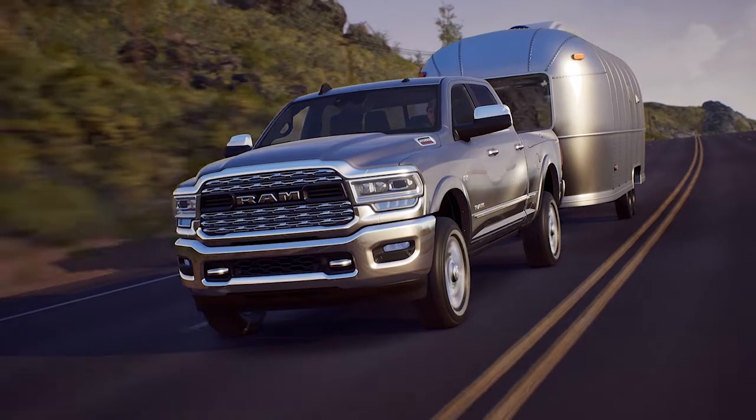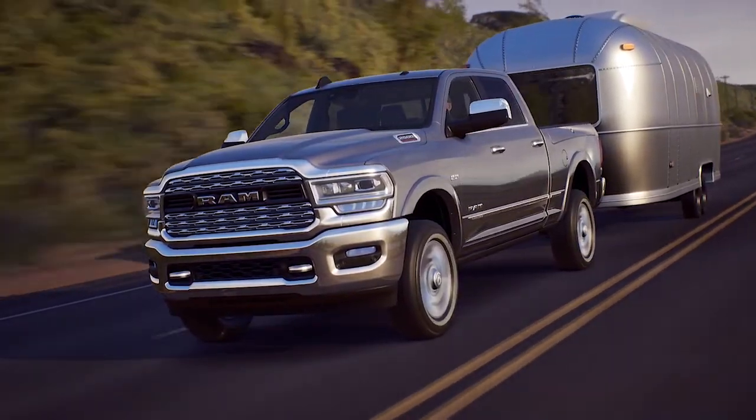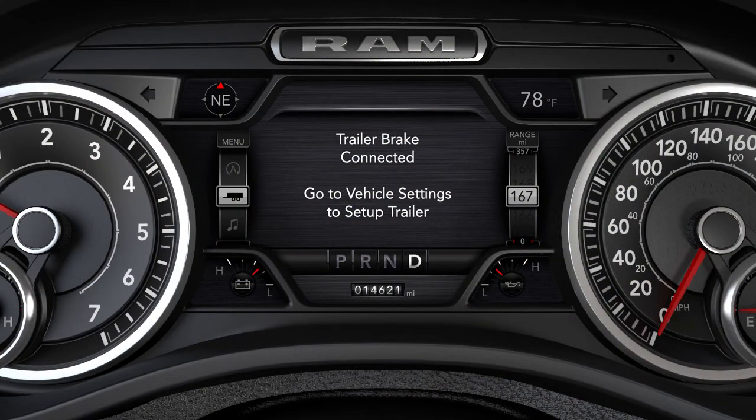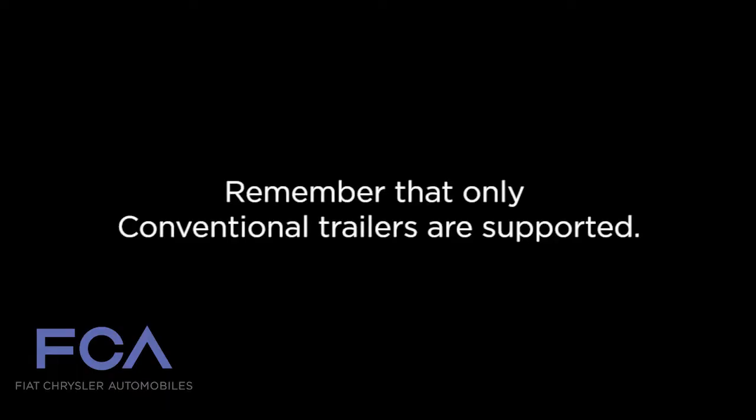Trailer merge assist is a function of the BSM system that extends the blind spot zone while pulling a trailer. When a trailer's electric brake harness is connected to the vehicle, you'll see a menu in the instrument cluster display where you can select the trailer type. Remember that only conventional trailers are supported.